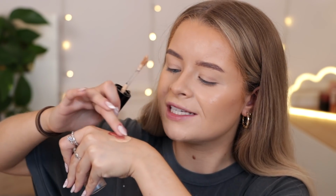Let me take some of this. Oh dear god, that smells so good. And I'm just gonna put some on the back of my hand. Take some of my Too Faced concealer. This is in the shade Vanilla, and is that gonna be enough? And then I think I just mix it on my hand like this. Ooh, it actually looks like a really... Oh my god, okay, that colour looks so nice for a cream blush.